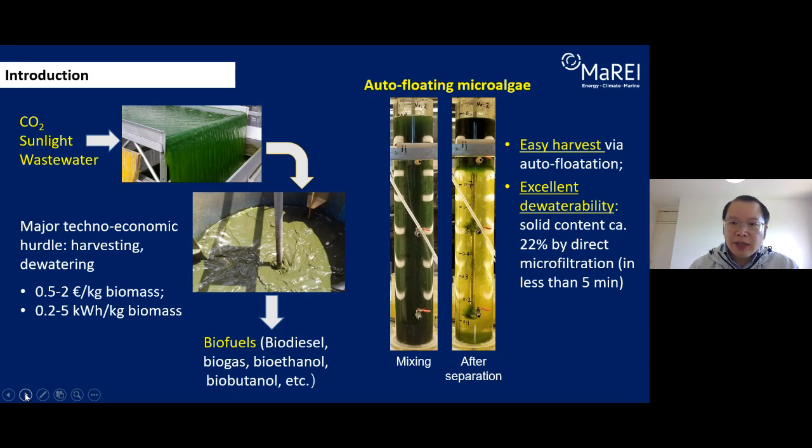To overcome these issues, we have recently developed a novel technology to select and cultivate out-floating microalgae in open culture conditions, as shown in the pictures on the right side. The out-floating microalgae can effectively float at the water surface without the need for flocculant and flotation gas, thus achieving cost-effective harvesting. In addition, the microalgae also have excellent dewaterability, and can be dewatered to a solid content of 22% by direct microfiltration in less than 5 minutes. So overall, out-floating microalgae can potentially overcome the harvesting and dewatering problems in algae biofuels production. Next, please.